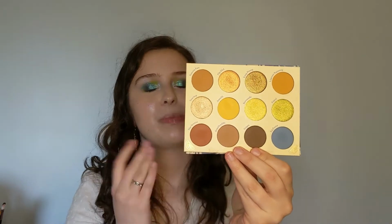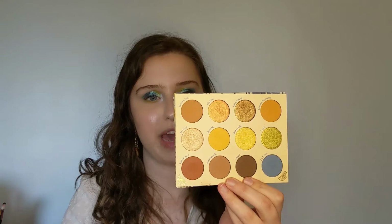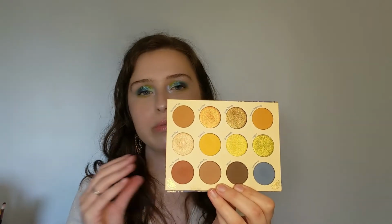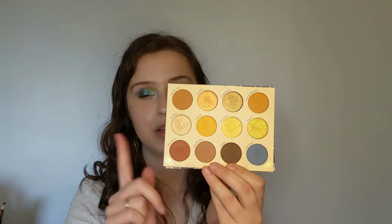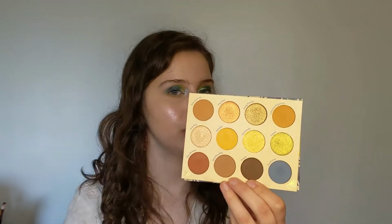So I know the packaging implies that there will be more blue and more yellow, and we only have like 2 true yellows, 1 metallic, 1 matte, and 1 true blue in here. But I love the pop of green, and these warm tone neutrals are just so summery. I have a video on this palette where I did a really fun look incorporating the blue and the yellow and some of the neutrals, and the green, and it turned out really well.